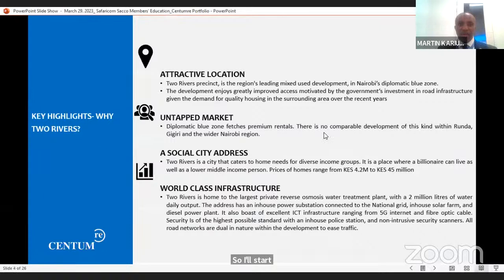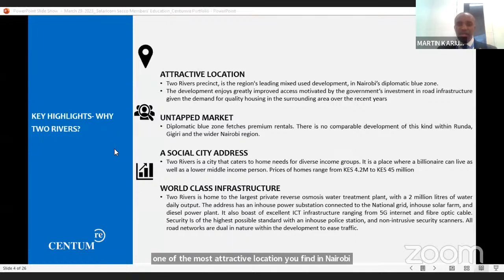This location is one of the most attractive locations you find in Nairobi. I think our biggest selling advantage is that we are at the heart of the Blue Diplomatic Zone, and we have 102 acres well planned to make sure that as you buy today, your future development, the nearby neighborhood, is already planned, so there are no future surprises. This Blue Diplomatic Zone presents a very big opportunity that is yet to be tapped. You know that the Blue Diplomatic Zone fetches very good rental, thanks to the myriad of embassies and the UN offices that we have in Gigiri.